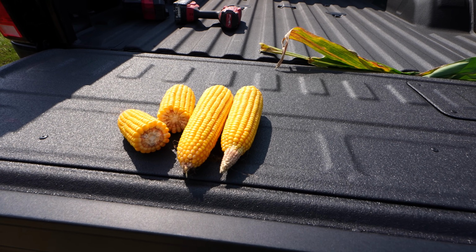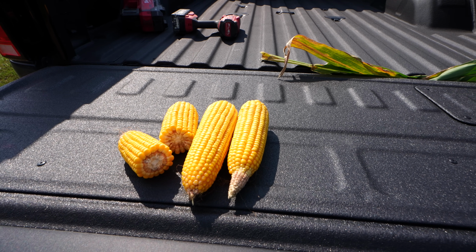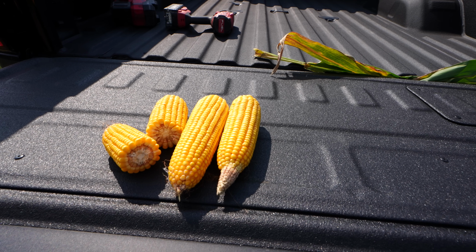Looking at this, that was planted at probably a 35,000 plants per acre target population. This is 240 plus bushel corn without a doubt, even given some tip back in some of the ears. They're not all going to be stellar, but they do flex a little bit, so that does help our cause.